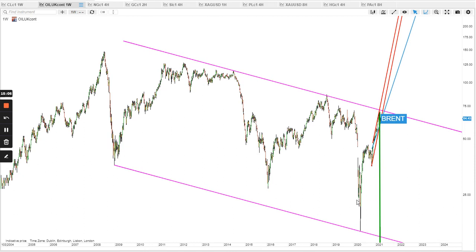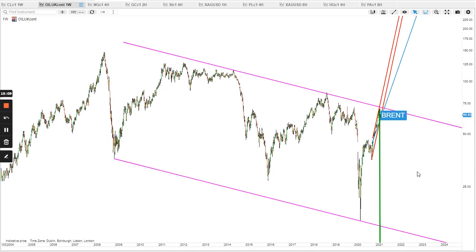So channels are not about making up lines. I'm only highlighting the lines that matter. So it's not really about making up voodoo lines or something. This purple channel is marked by the market itself. It's not mine.